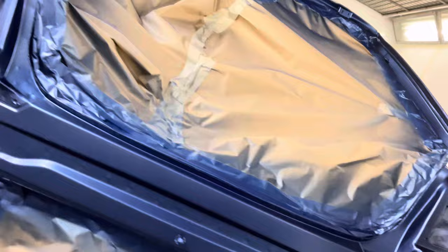It looks absolutely unreal, and we've not even put lacquer on yet. I can't believe it's actually here. But aye, I'm just cheesing. Look at it, man. Wow, wow, wow. Look at that.